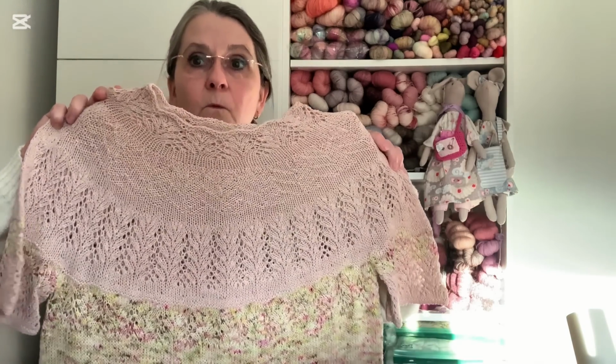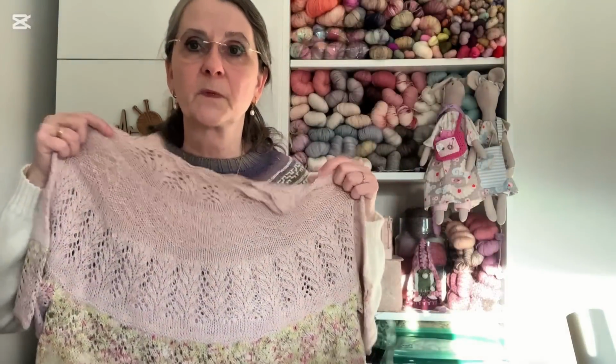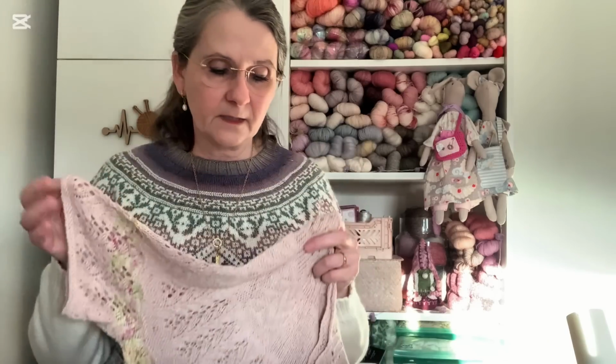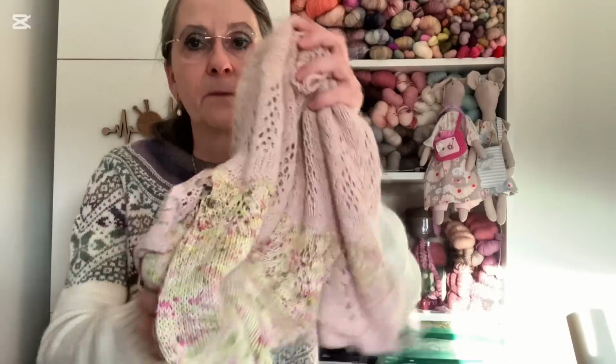I made mine in pure raw silk, hand-dyed by the Danish yarn dyer Ladybug. And this is what mine is looking like. This yarn is so fantastic in the summertime. Silk is very nice to wear even if it's warm. This is a pure raw silk, so it's not so shiny as mulberry silk, but it is very drapey, a little heavy, and very, very nice to wear.